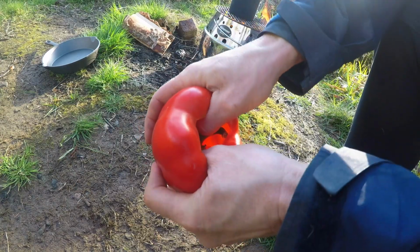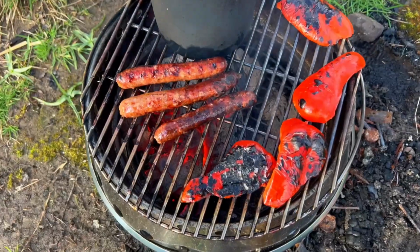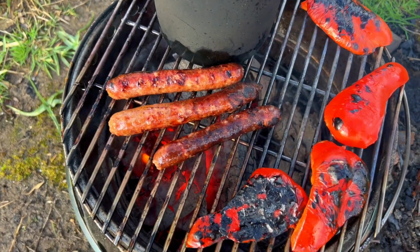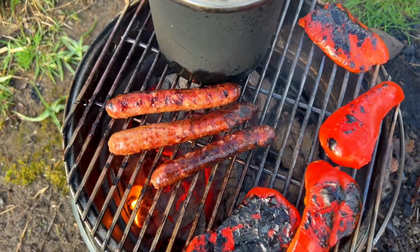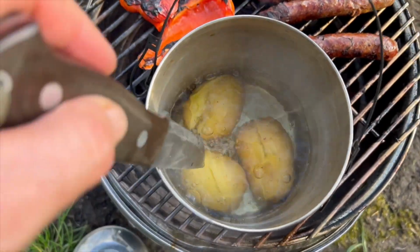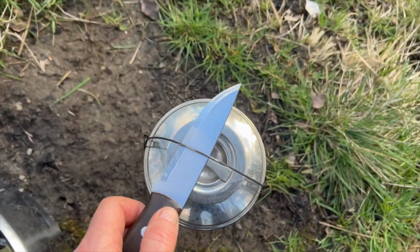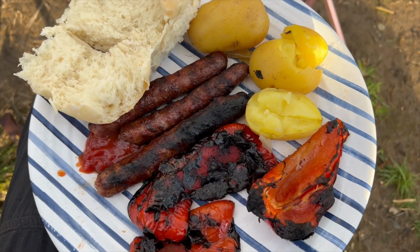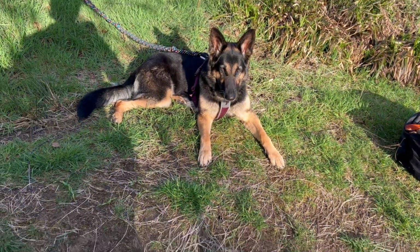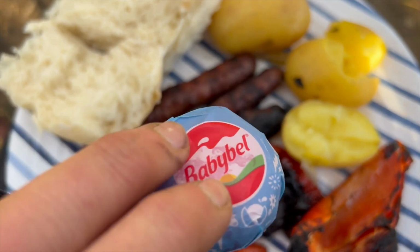That's quite a simple way of getting the bits out of the middle of a pepper. That's much better. Fire's died down a bit and we've got slightly more coals, which is perfect for the sausages. And the peppers are coming on well and the potatoes are nearly cooked. Oh yeah, definitely good to go. Right, I'm going to get tucked in. Looking good. And if you're thinking about poor old Daisy sitting over there, not getting anything, these sausages are quite herby and spicy. So I've got her a little Babybel, which she can have instead.